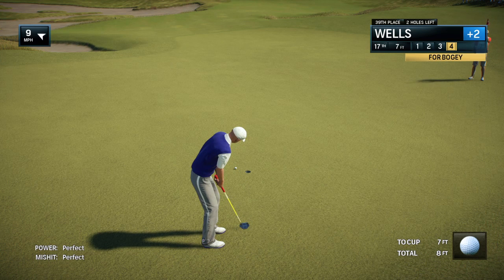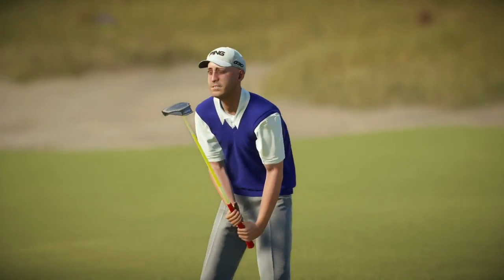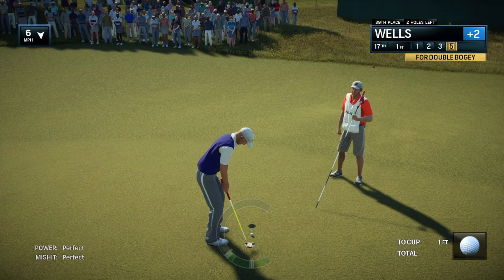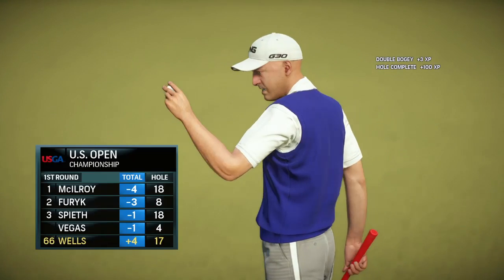That had to really hurt, Frank, because it looked good all the way. Well, this will test his mettle. So they'll tap in. Ouch, that hurts. Double bogey.